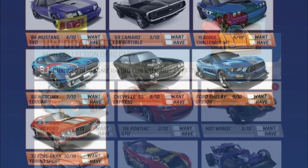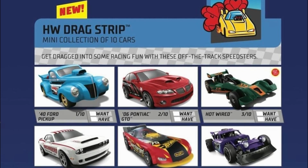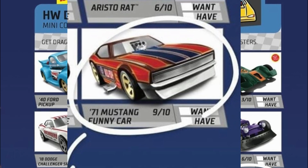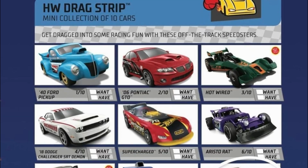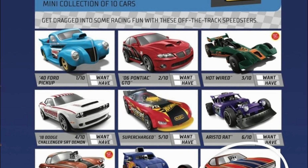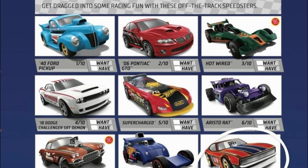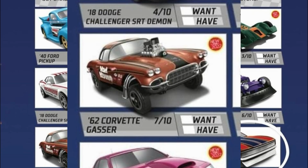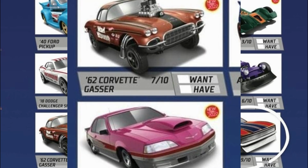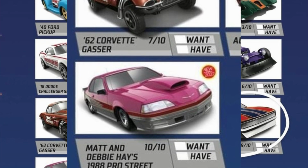Then the Hot Wheels Drag Strip, which is a new series right here, consists of 10 cars also. It includes the regular Treasure Hunt. Yeah, we talked about this regular Treasure Hunt, I think, two videos ago. So the highlights for this one, of course, the regular Treasure Hunt 71 Mustang funny car. That thing looks fantastic. What else? I also love the Corvette Gasser. That is a new casting also. And Matt and Debbie Hayes 88 Pro Street Camaro, which is also a new casting. Love that one a lot.